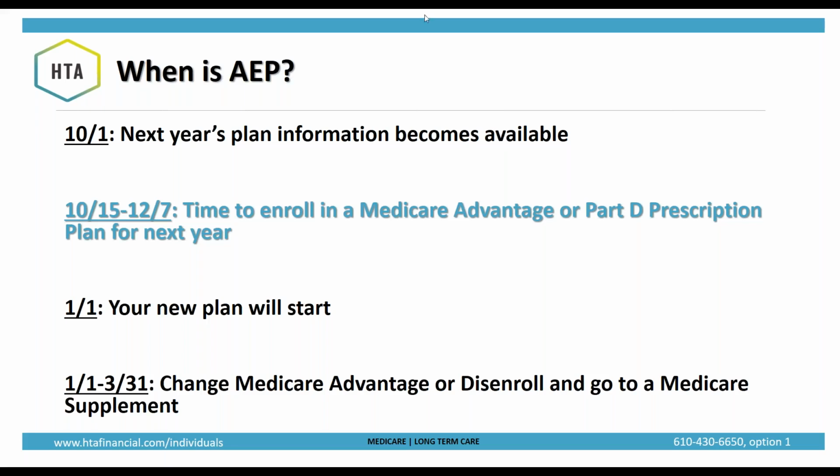So you may have already gotten your plan information, but insurance agents and public information does not get released until 10/1. Now, 10/15 to 12/7, that is the shopping time. That is the time when you can actually make your plan changes. So you can enroll in, for the first time, a Medicare Advantage or a drug plan, or you can change a Medicare Advantage or a drug plan. 12/7 is the deadline to do that. You will not be able to make changes on these type of plans after that date, and all of the changes will be effective on January 1. This is when your new plan will start and your old plan will terminate.